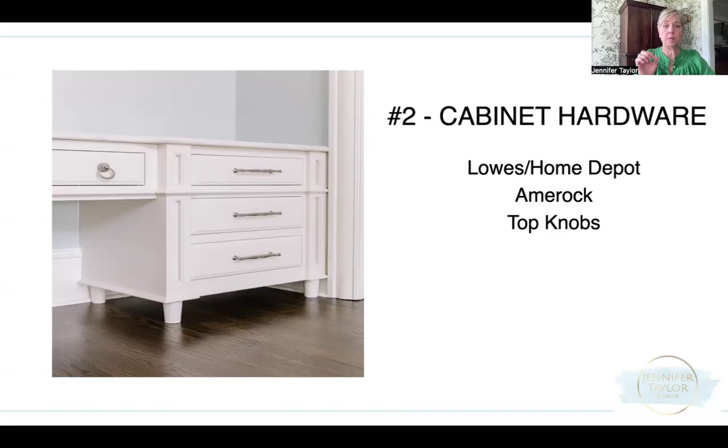If you have knobs on your cabinet doors with just one hole, you might consider changing those, especially on upper doors. If you've got a kitchen cabinet with one little small knob, consider taking that knob off, buying a pull instead, and adding a new hole right above the old hole and using a pull or a handle in that space. That's a great way to update without having to replace your doors, but you're just adding a second hole.